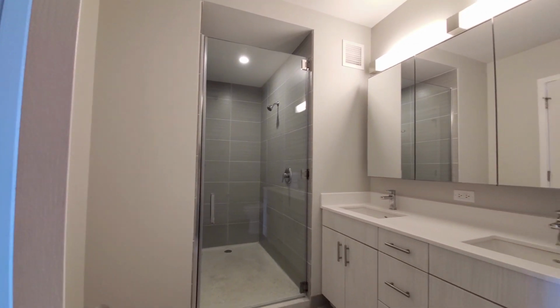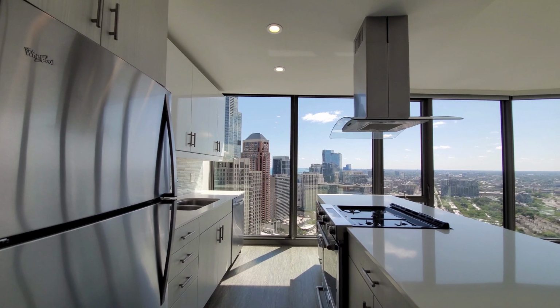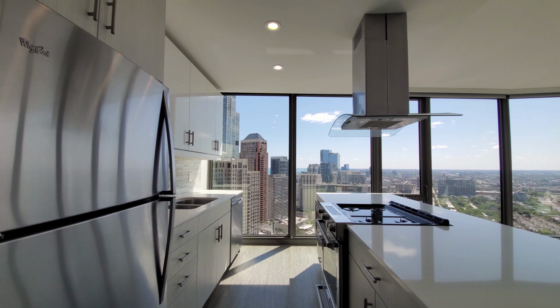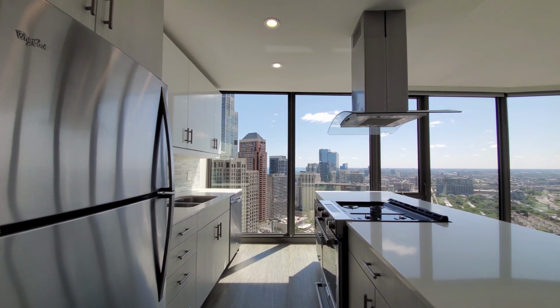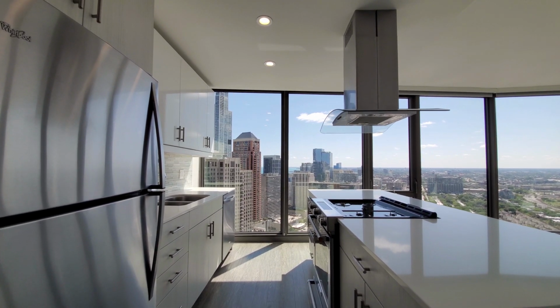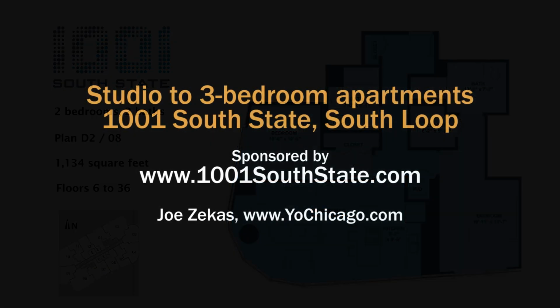Very attractive finishes overall. 1001 South State has a very convenient location, great views from every apartment. Wide variety of apartments with upscale finishes, and a terrific suite of amenities. Definitely want to put 1001 South State on your must-see list. Head to the building's website to see more floor plans and near real-time rent and availability info.